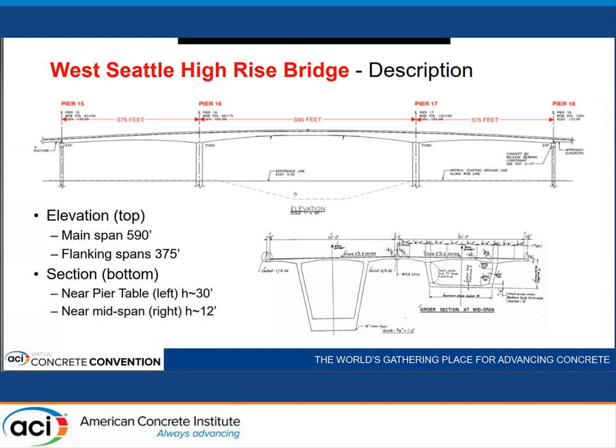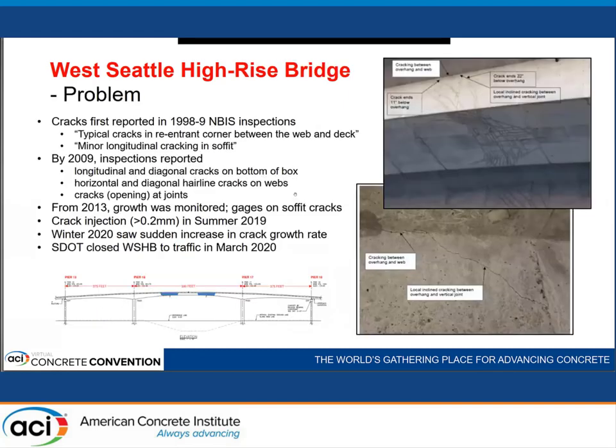Just a quick elevation and sectional view to get an idea of the structure. The main span is about 590 feet. Each of the two flanking spans that make up the main span unit are 375 feet. The bottom section shows that the main box is tapered. At the ends near the pier tables, the height is as much as 30 feet, whereas near mid-span it is much shallower at 12 feet, in a typical trapezoidal box configuration.